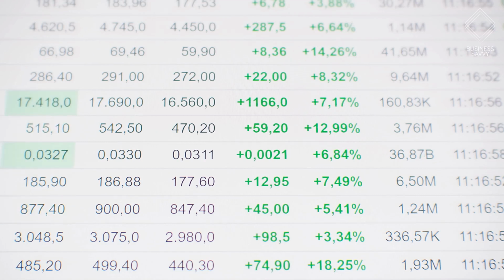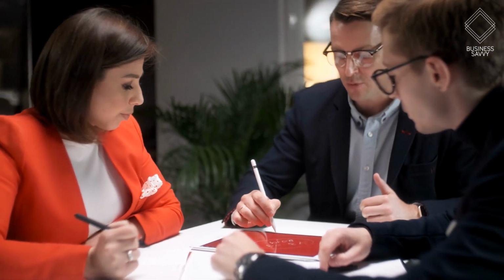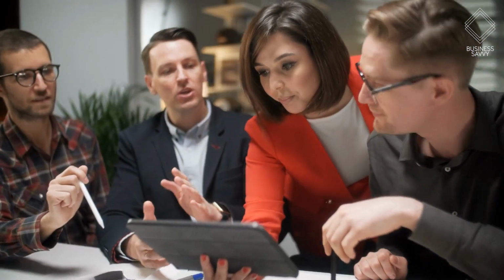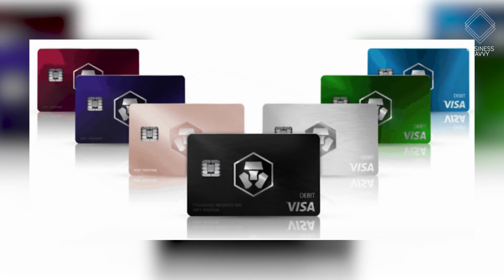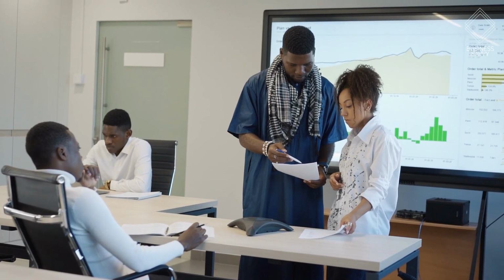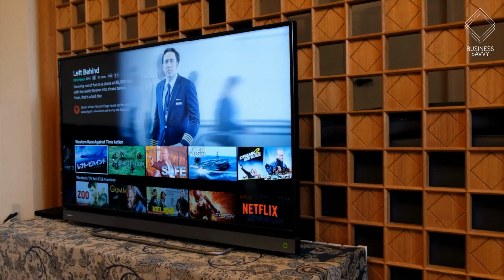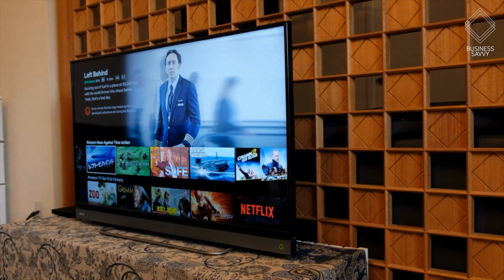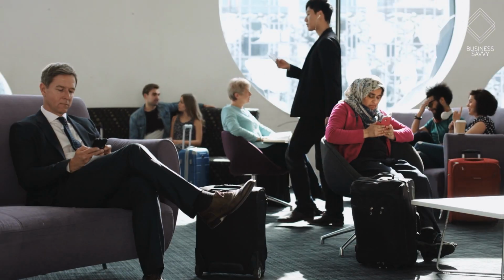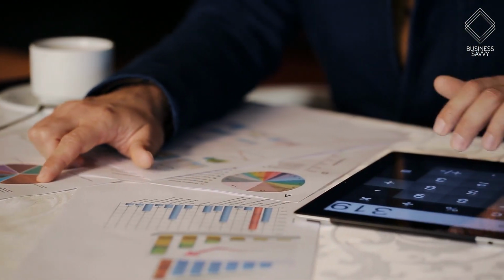Trading charges may be lowered if you have CRO in your Crypto.com account, so keep that in mind while making your purchases. This is especially advantageous for dealers that conduct large-scale transactions. The Crypto.com Visa debit card, on the other hand, gives incredibly valuable incentives, like up to 8% cashback on purchases made with CRO. Free subscriptions to streaming services such as Netflix, Spotify, and Amazon Prime, as well as complimentary access to airport lounges. The more CRO you invest in, the better. The higher the size of your Crypto.com wallet, the greater the number of rewards you will be eligible to win.